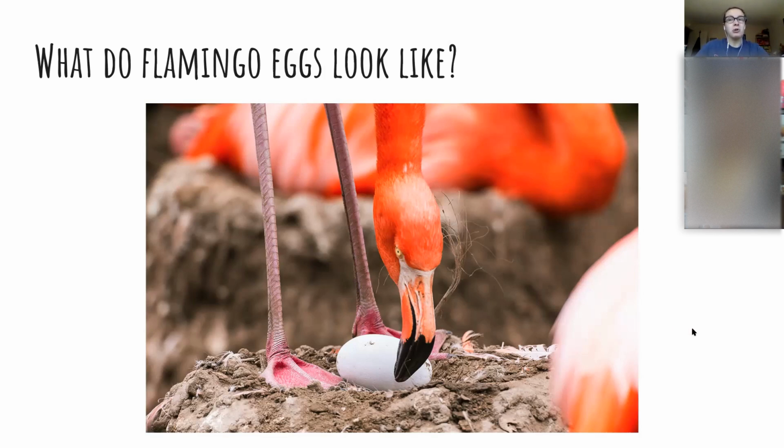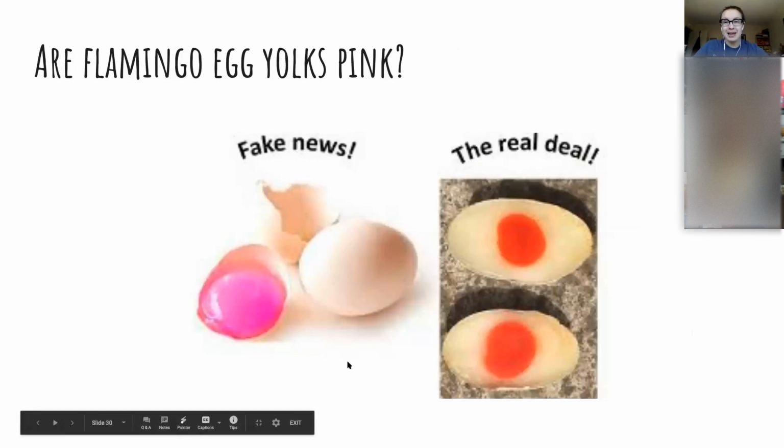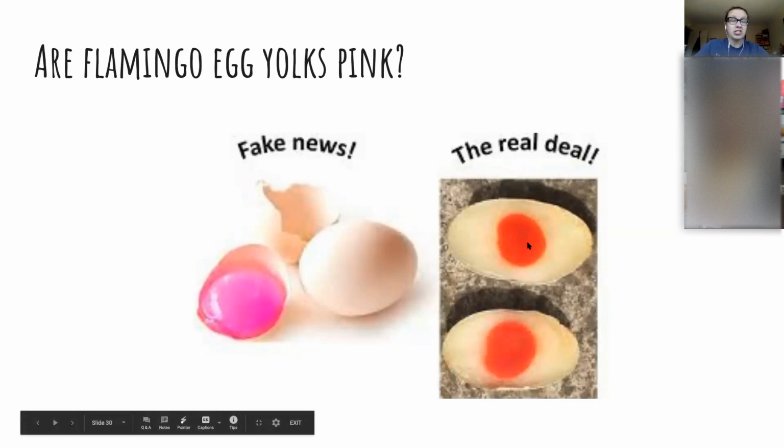But sometimes people want to tell you fun facts about animals, and one I've heard before is that flamingo egg yolks are pink. That's actually not true. Somebody took a picture of a chicken egg and colored the yolk pink and tried to say it was a flamingo egg. But the cool part is that flamingo eggs actually are kind of reddish orange for the yolk.